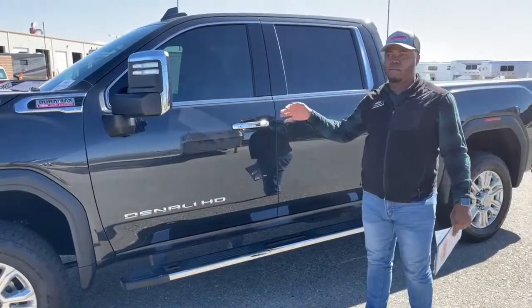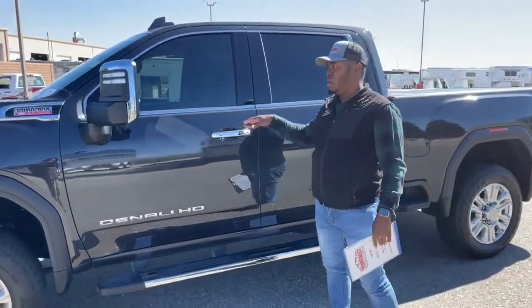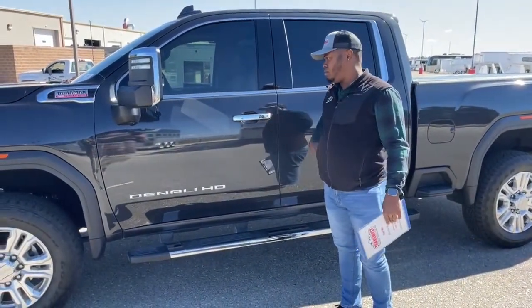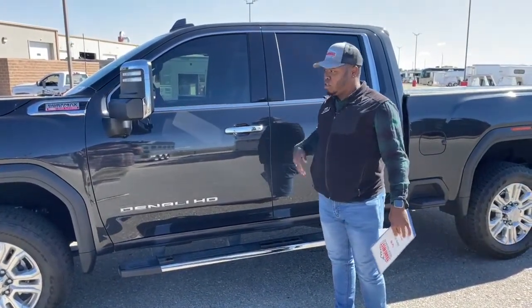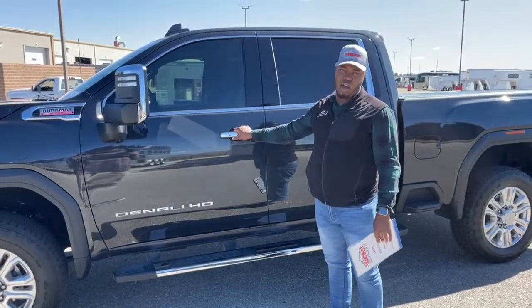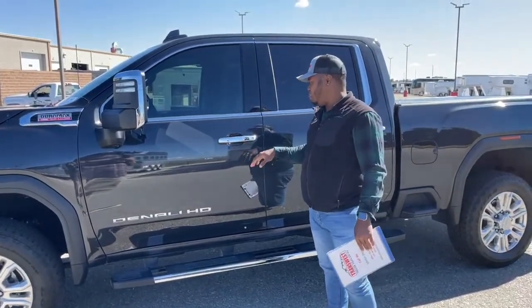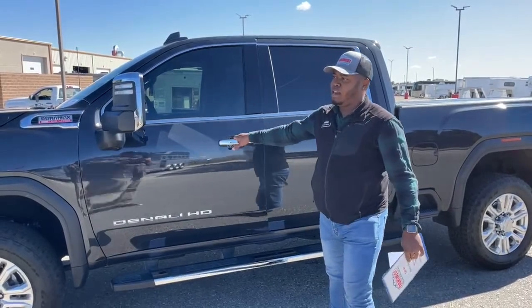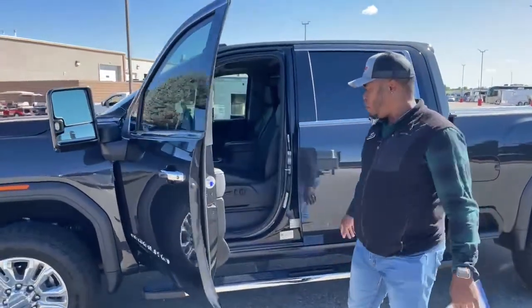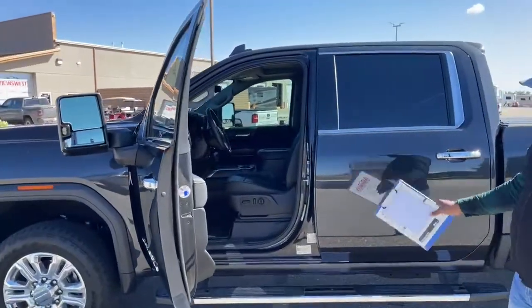You do have hands-free entry and lock system on here. Once the keys are on your person, in your purse, in your pocket, you're able to lock and unlock this vehicle very easy. So right now I lock this vehicle, press it again, it's unlocked. So let's take a look at the front end of this unit.